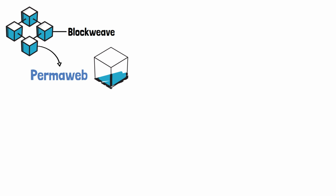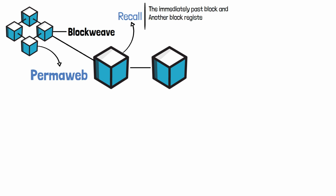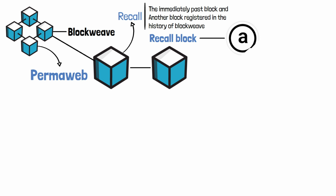The new blocks in the blockchain are connected to the block that precedes it and those that succeed it in the chain. But Blockweave's architecture makes use of a recall block. Every new transaction is linked to the block that follows it, while it's linked to two previous blocks. The previous blocks are of two kinds: the immediately past block and another block registered in the history of Blockweave, which is the recall block. The recall block is the key to Arweave's unique consensus, the proof of access known as POA.